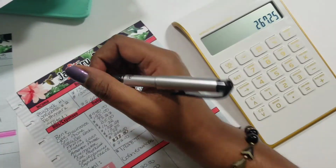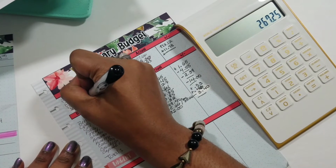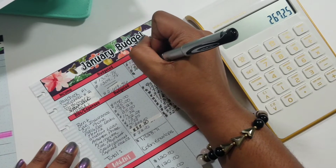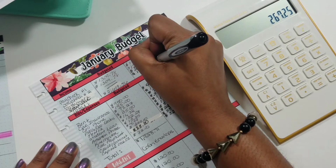Then I actually did end up getting YouTube money, which I didn't even think to put up there because I don't usually get YouTube money. So I budgeted nothing, and I actually ended up getting $141.58 in YouTube money.